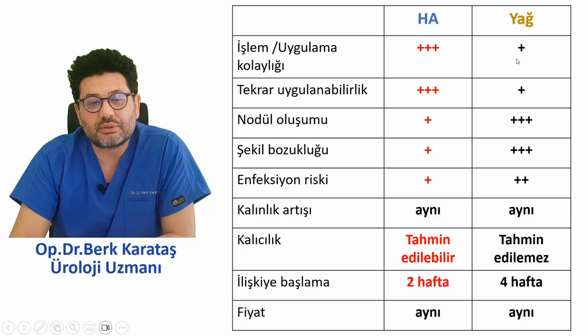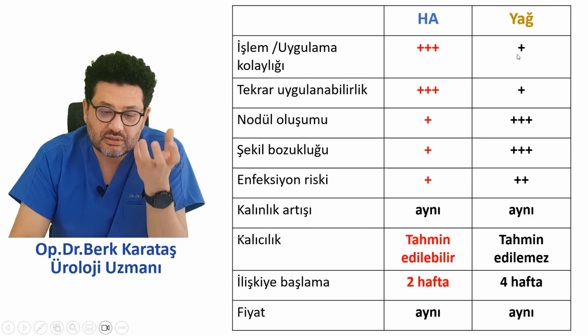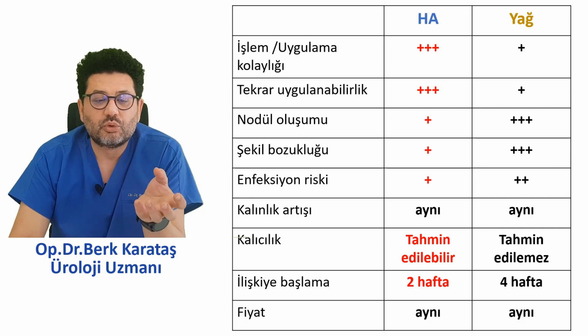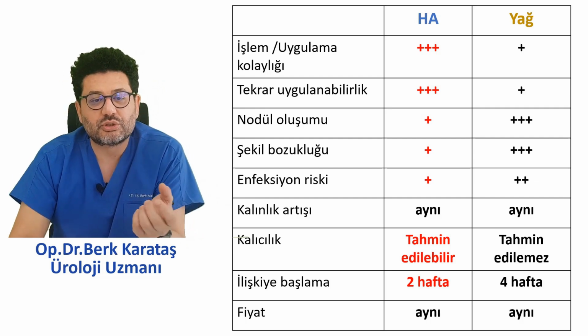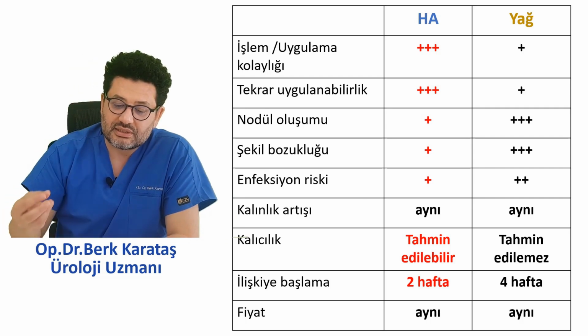It's not the same with fat. I prefer to do it more in operating room conditions. There is a process of extraction, so there needs to be a process related to its extraction from the body. Of course, this can be done by a plastic surgeon. I was working with plastic surgeons at that time. Plastic surgeons do it, and after it is extracted, it is prepared.